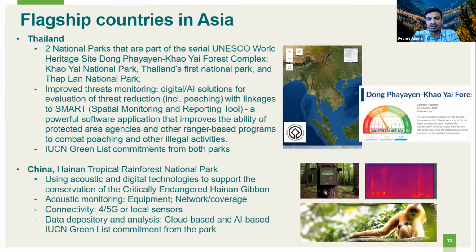In Thailand, there are two national parks that are part of the UNESCO World Heritage Site, the Dong Phayayen-Khao Yai Forest Complex. Here, the idea is to improve threat monitoring, looking at digital solutions for improved evaluation of threat reduction, including poaching and linkages to SMART, which is the Spatial Monitoring and Reporting Tool, a powerful software application that improves the ability of protected area agencies to combat poaching and other illegal activities. In this case, also a large amount of information is generated. And the objective is to see whether AI or cloud-based computing can help with processing that information. Again, both parks will be committing to the Green List.